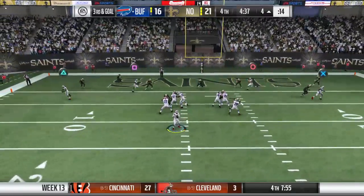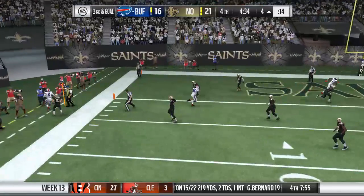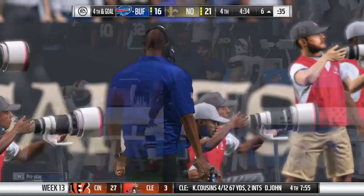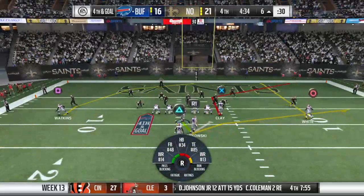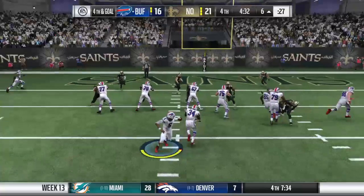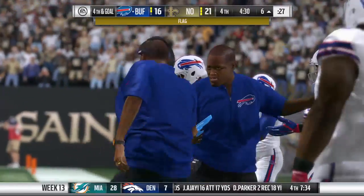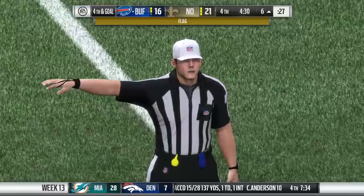On 3rd and goal, Taylor steps away to his left. He lost 2, and it brings up 4th. Likely the play of the game here, trailing in the final quarter and going for it on 4th and goal. Watkins alone on the left side. Now Taylor, and that is incomplete. Holding, offense.